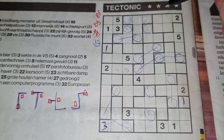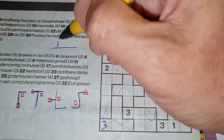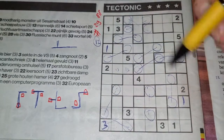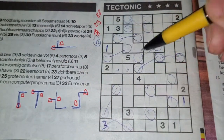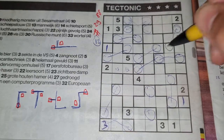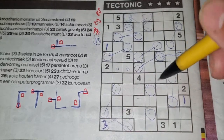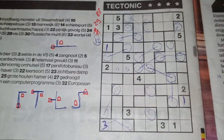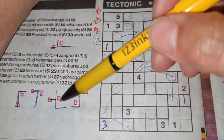Then the following shape, this one. Yes, this one. Remember that this box has the same number as that box. So this box has the same number as that box. Do we have more of this kind of shape? Here, rotated. This box has the same number as that box. Alright, more of these kind of shapes? No. Another one. So this box has the same number as that box, so it's connected with each other. Those are the shapes or figures that you need to recognize in this puzzle.